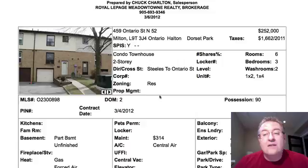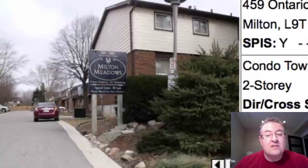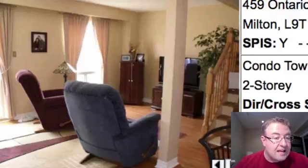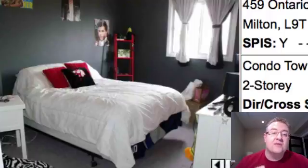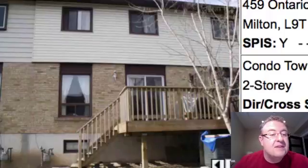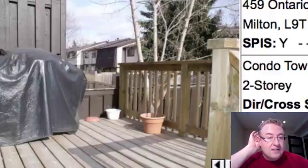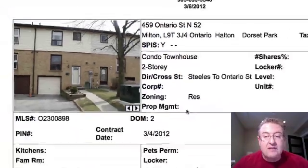Ontario Street North, number 52. It's a 252, and it's a 3-bedroom. It's got 2 washrooms, including one full one upstairs. And looks clean, tidy. It's got a pass-through from the kitchen, so it has a bit of that open concept. And looks like it backs onto other homes. I mean, it's always a concern for me when some of these back right onto Ontario, just from a noise perspective. But this one looks okay.